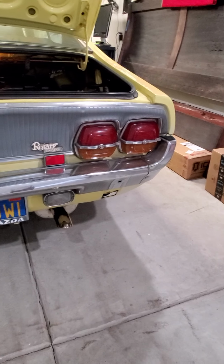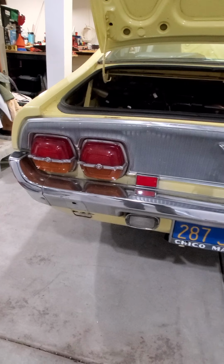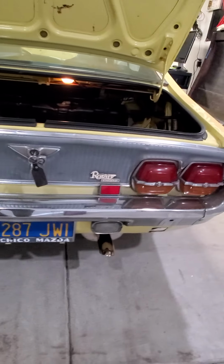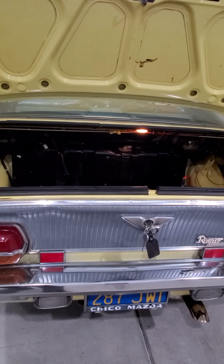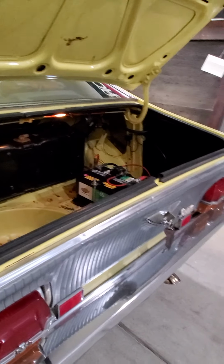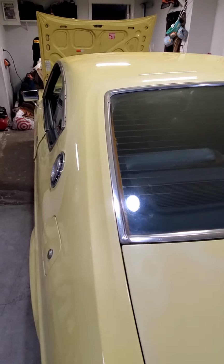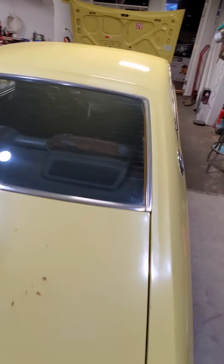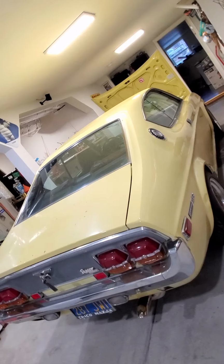Taillights are clean. Rear bumper is clean. It will come with extra taillights, extra bumper in the rear, extra front bumper also. All the original suspension, the rear diff and the front diff. But you're gonna have to change the brake line thread if you're gonna put back the original. And the body's pretty decent for a 46-year-old car. Definitely not a show car, but it's a runner.